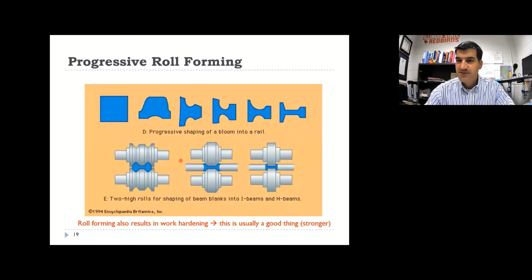All right, I talked about this already a little bit, but roll forming is a really important process. It's not just for sheet metal. It's for all different kinds of I-beams and L-beams and channel beams and railroad rail that is shown right here. The ties are either wood or concrete, but the railroad rails are actually what's being shown.